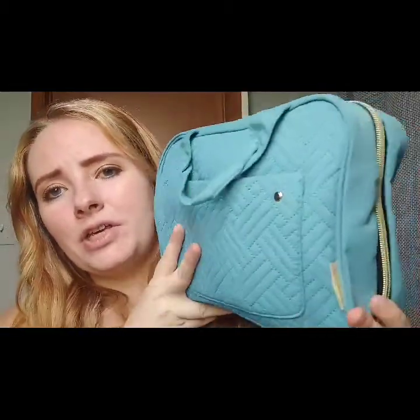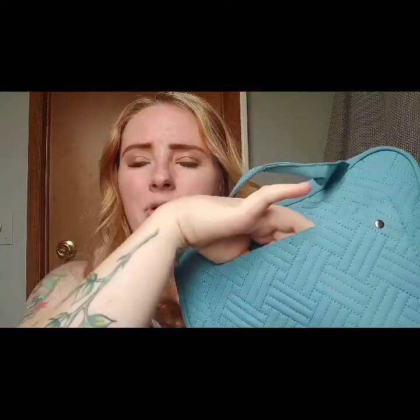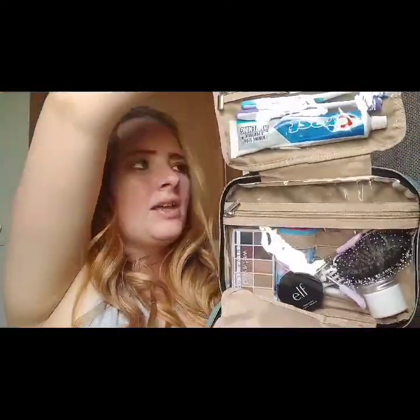I grabbed this really cute toiletries bag off of Amazon and it came in medium and large. I ordered the medium. I kind of wish I would have ordered the large now, but I think this will work fine. It's got a little zipper here and a little pouch, but I don't think I'm going to put anything in that. It unzips, and this one is a hanging one, so I can hang it somewhere in the bathroom, which is nice. When it opens up, it looks like this. Then you can unhook this here and hang it up, and it's got all of these compartments.